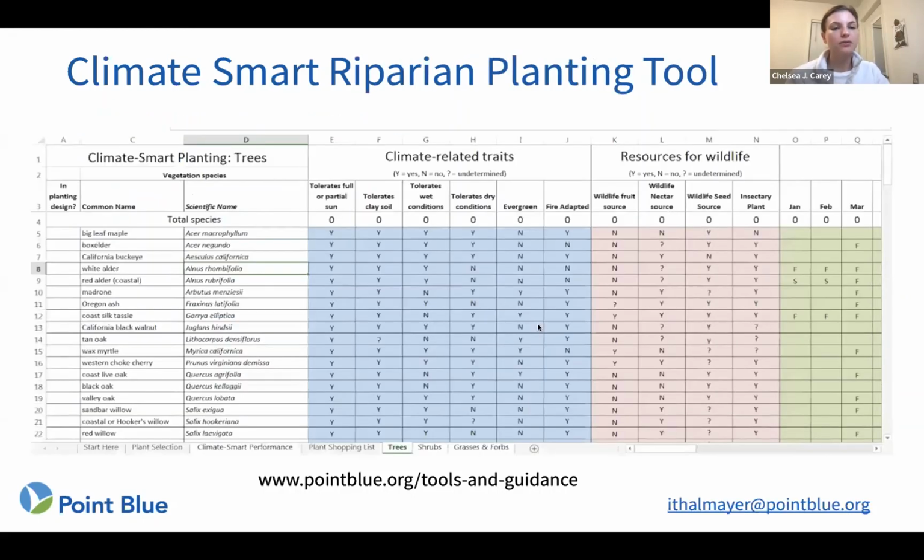And just as an example, here's one. This is a climate smart riparian planting tool. And what it is, it's a database of all the plants that might be considered for a planting project. And it has a list of their traits. So does it tolerate wet conditions? Does it tolerate dry conditions? Is it fire adapted? And then we also have lists of other traits as well.